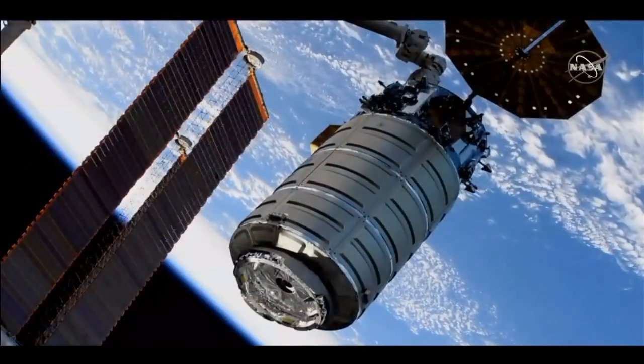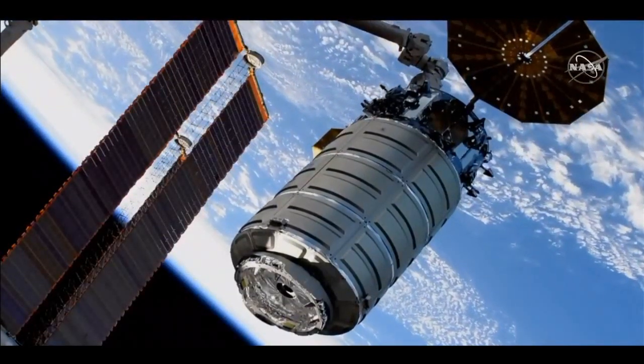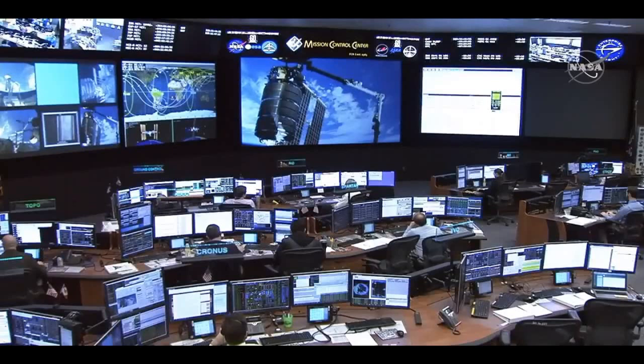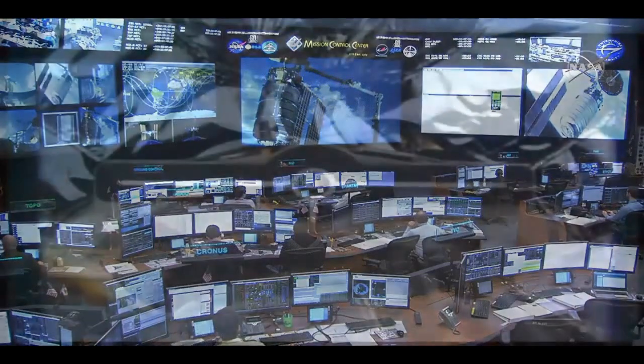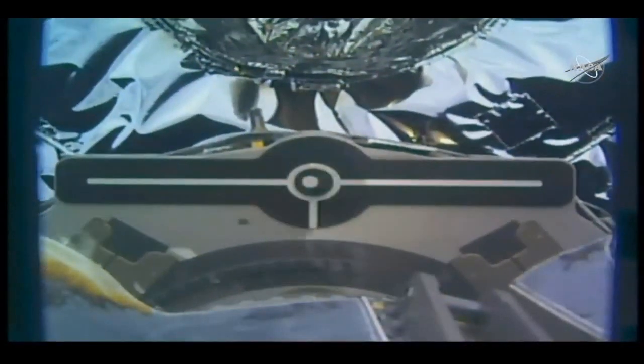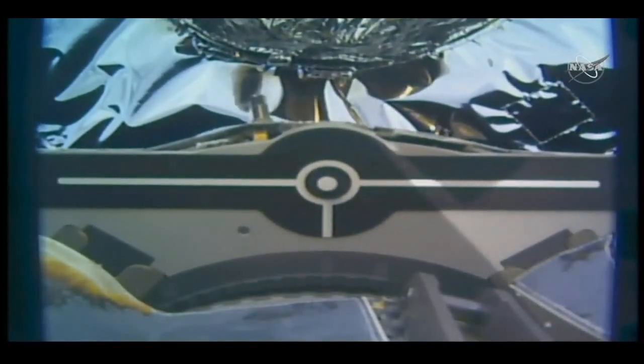We've been following Cygnus since it was captured this morning by NASA astronaut Serena Auñón-Chancellor and European Space Agency astronaut Alexander Gerst. It was captured at 4:28 a.m. Central Time, and following that, controls of the robotic arm were handed over to robotics officers on the ground.